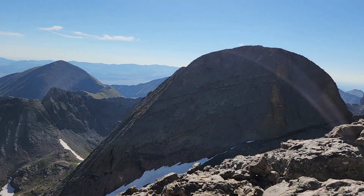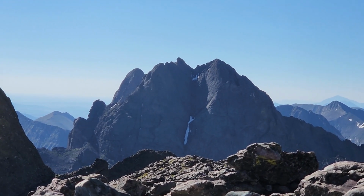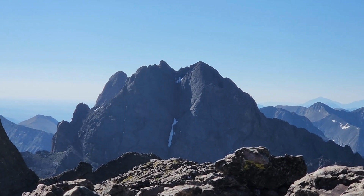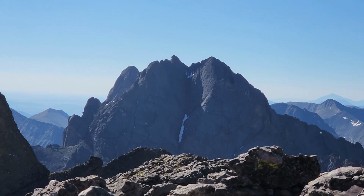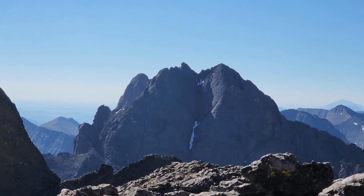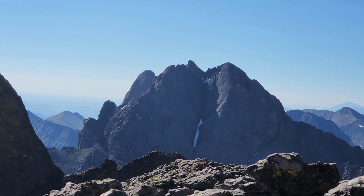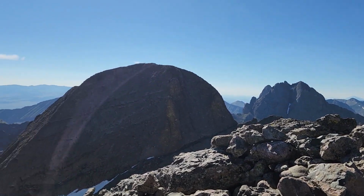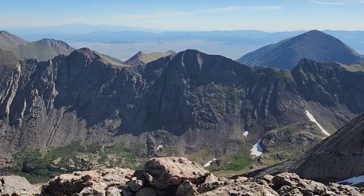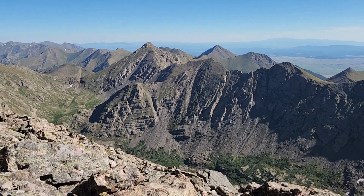So wish me luck. Finally, we'll just pan over to the Crestones here. Crestone Point and Crestone Needle. Oh my god, that mountain looks absolutely insane. I don't know how people climb up that thing. That looks suicidal. Whew. All right, one last look at this beautiful valley. And here I go.